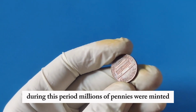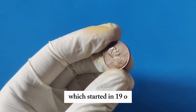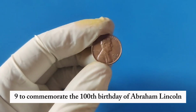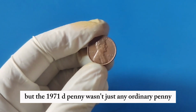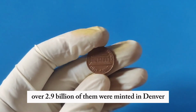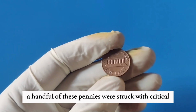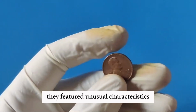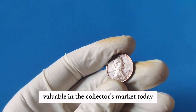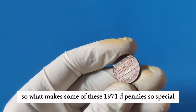During this period, millions of pennies were minted as part of the ongoing Lincoln cent series, which started in 1909 to commemorate the 100th birthday of Abraham Lincoln. But the 1971D penny wasn't just any ordinary penny. Even though over 2.9 billion of them were minted in Denver, a handful of these pennies were struck with critical minting errors, or they featured unusual characteristics that have made them highly valuable in the collector's market today. So, what makes some of these 1971D pennies so special?